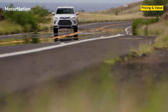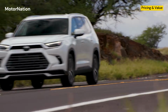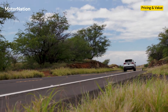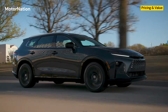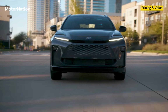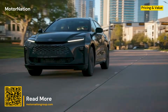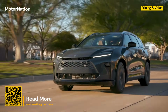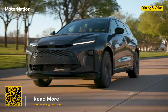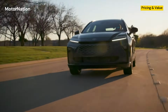So to summarize, if you're shopping in 2026, the Grand Highlander offers a very broad budget range from about $42,800 for the base gas model up to $60,000 plus for the Hybrid Max Platinum. The Crown Signia starts lower, around $41,400, and scales up to around $55,000 for the highest trim. Your decision will hinge not just on how much you spend, but which powertrain and feature level you're getting for that money. Do you value maximum seating and family flexibility, or do you prioritize premium comfort, refined hybrid performance, and stylish crossover design?